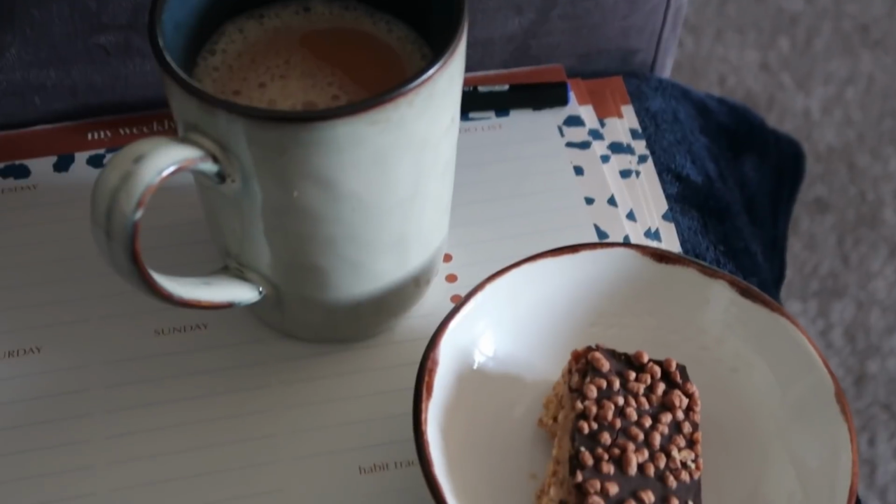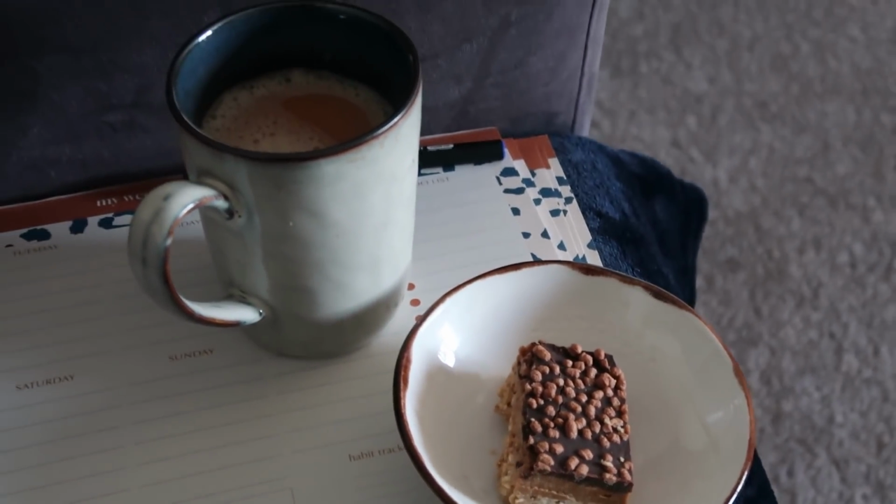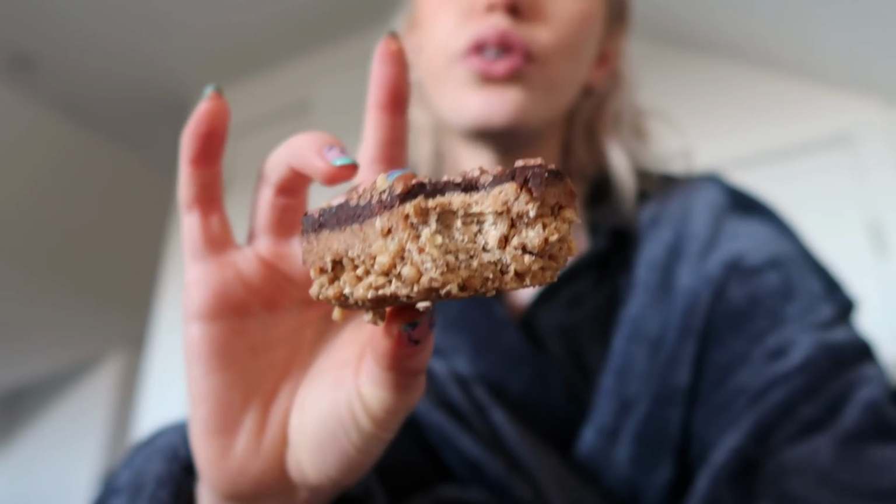I'm having a cup of tea. And the other day I made these caramel crunch protein bars. The recipe is on my Instagram. I don't need to say that. All my recipes are on my Instagram. They're so, so good. Is it gonna focus? There we go. They're so, so good.